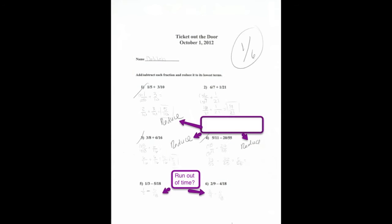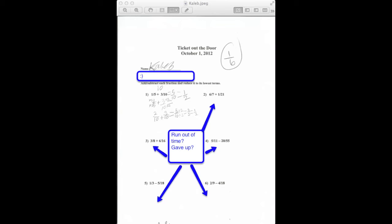This is very interesting: Jasmine, out of the 2 problems she did, did not reduce number 1, but she still got credit. I'm going to have to ask the teacher the reason why he did that, and he did not give credit to the other students for not reducing. And then here's another interesting thing for Delilah. She did reduce for problem number 3, but she did not reduce fully. She got the answer of 12/16, but she then reduced to 6/8. But then 6/8 can be reduced again. If she had reduced again, she would have got that problem correct.